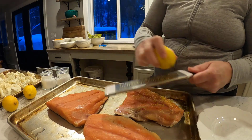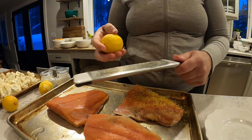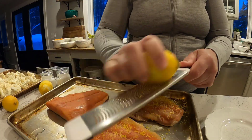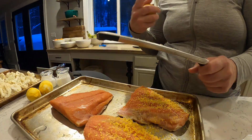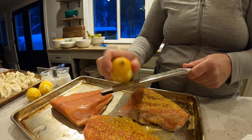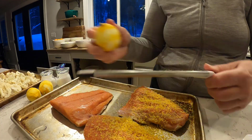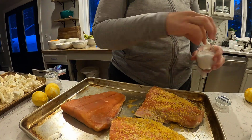To get a really good lemon flavor, I ended up using a lemon and a half on each of these fillets. I ended up actually doing the third fillet with teriyaki for some of my kids that prefer the teriyaki. So I used all 3 lemons on these 2 beautiful fillets. To finish it off, I added a generous amount of coarse sea salt, and then they were ready to go in the oven.